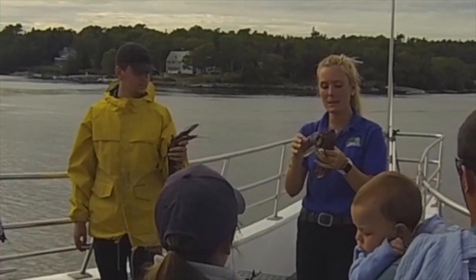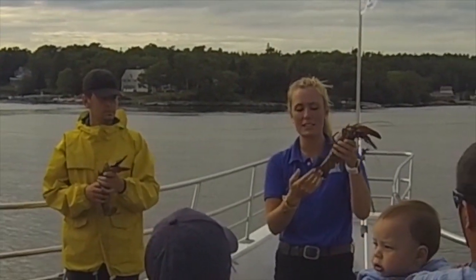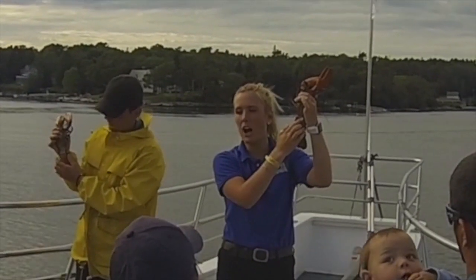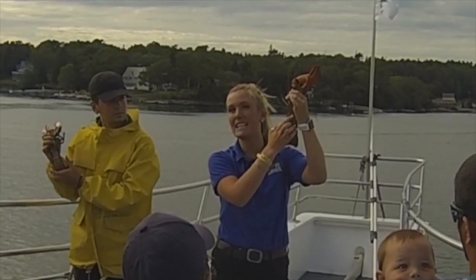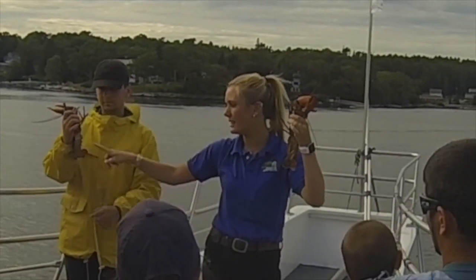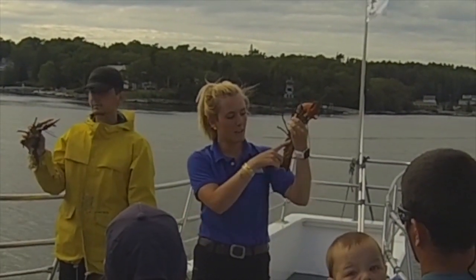If you do keep the lobster, it is a legal size, then you check to see if it's a female. So you look at the first set of swimmerettes here. If it's soft and delicate, kind of feminine-like, it's a female lobster. But if they're hard and bony, it's a male lobster, like that one. So this one is a female.